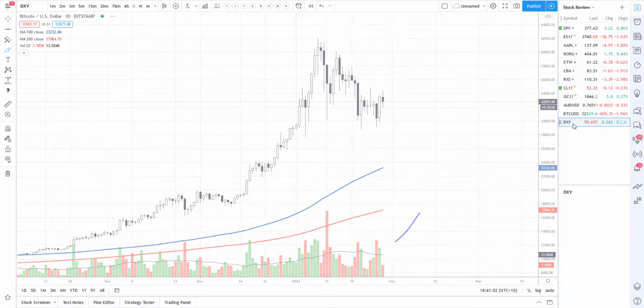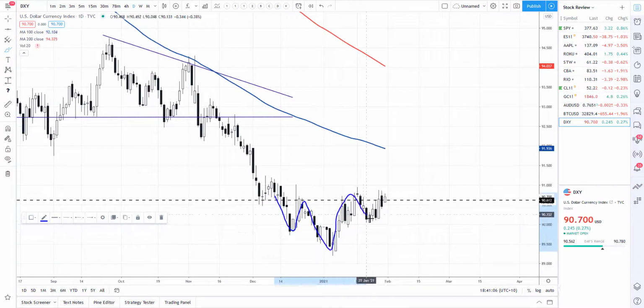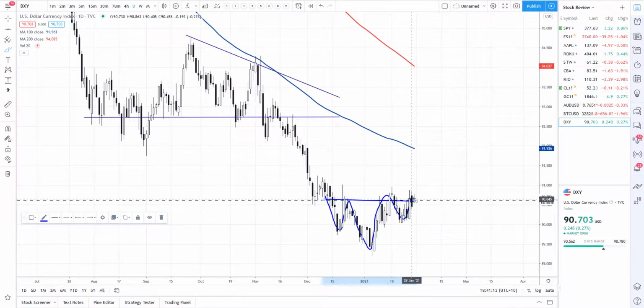And the dollar index, guys, I mentioned this before. This is an inverted head and shoulders pattern. We may potentially rise, but if we just get rejected at this price, she's going to head on lower.